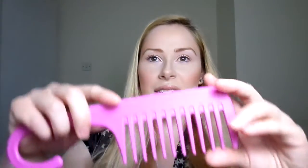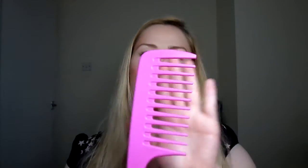Now when I condition my hair, I like to give it a good comb through because my hair gets very knotty, and I like to use a nice wide tooth comb, and obviously you can just find these things pretty much anywhere.